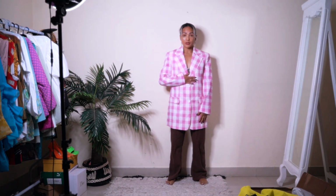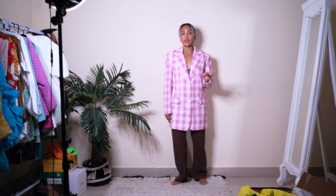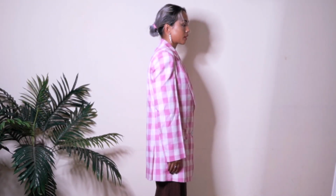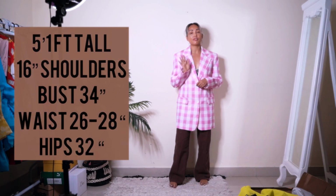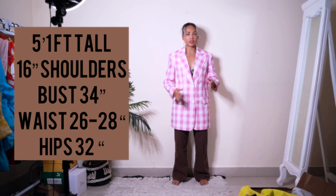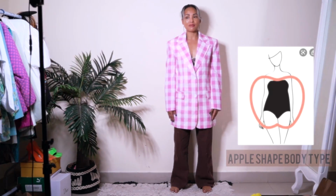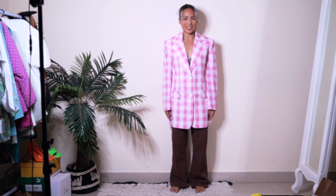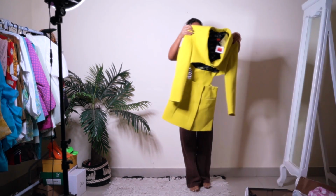So guys, this is how it looks when I button the blazer, and I'm going to rotate around so that you see how it looks from the front as well as the back. So just in case you guys are a little confused about the fit on my frame, I'm 5 feet 1 inches tall, my shoulder width is like 16, my waist fluctuates between a 28 and a 26, my hip is around 32, I have an apple shaped body, and this is how this outfit looks on me. Alright, now moving on to the next outfit.